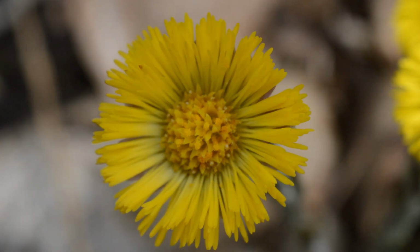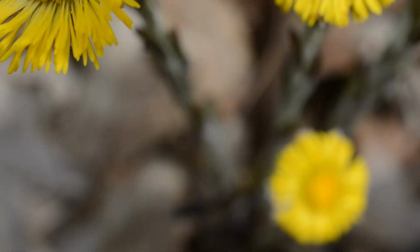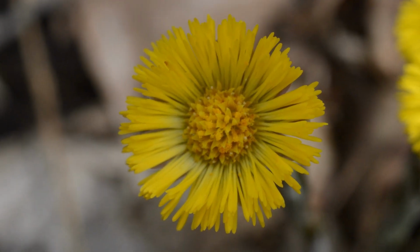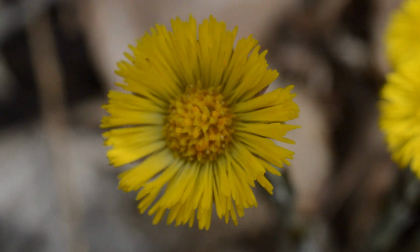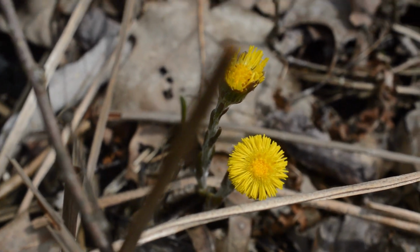Get in there, as you can see, typical aster morphology. Some people might pass right on by it thinking this is just a dandelion, but it's not. Not even in the same tribe as the dandelions. Real interesting plant. Shame it's somewhat invasive in some areas.